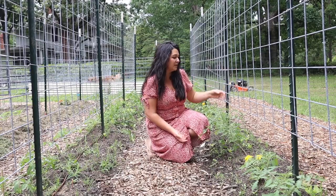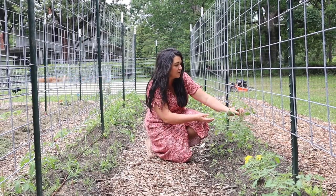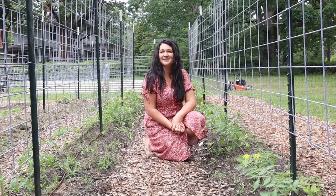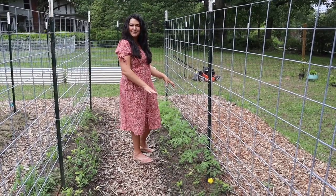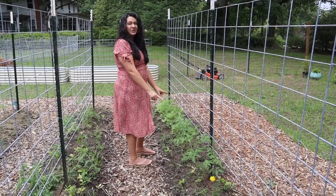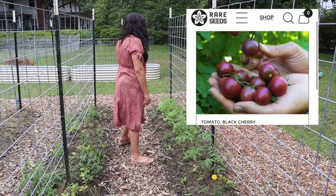So we're trying this trellising method, and you can see already these are just now reaching up, and I will use something to tie them, and then they'll grow up the trellises. So at the end of this aisle, I was incorrect. This whole aisle is not just Lucky Tiger. From here on, I have 2 black cherry tomato plants, so I'm excited for those.